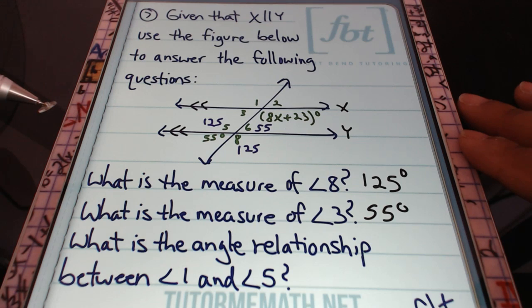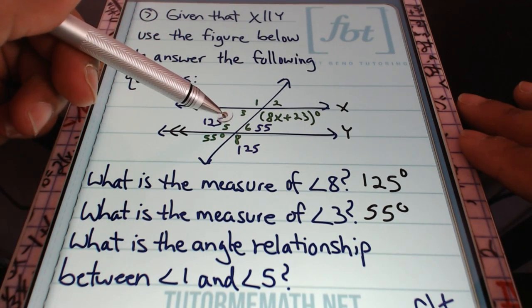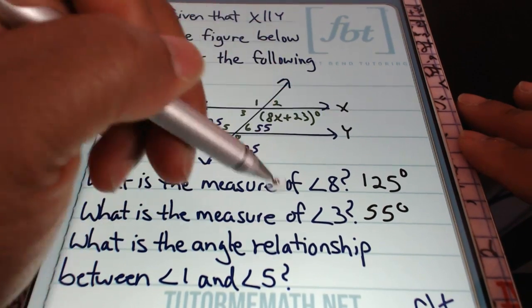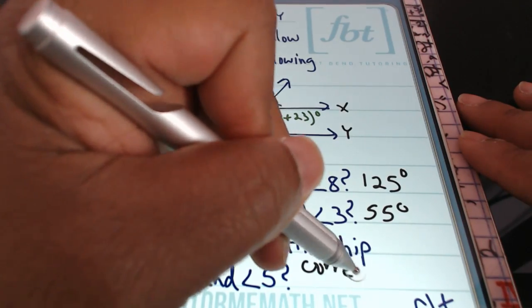Now, the last question says, what is the angle relationship between angle 1 and angle 5? Well, angle 1 and angle 5, let's see here. Angle 1 and angle 5, those are in the same locations in their clusters, right? So that means that they are corresponding angles, guys. This is corresponding angles.